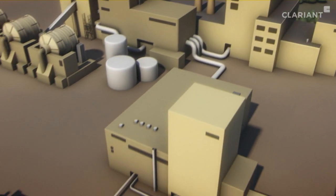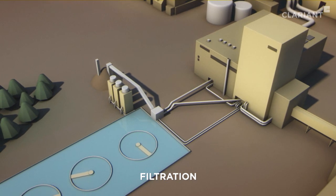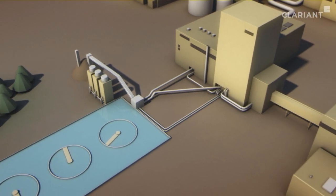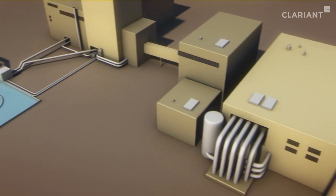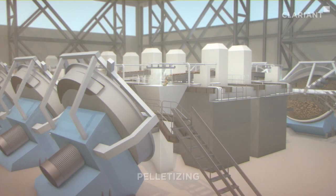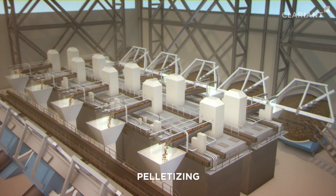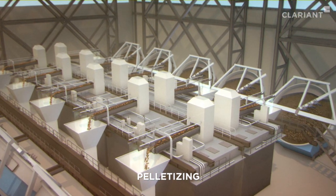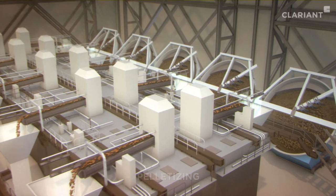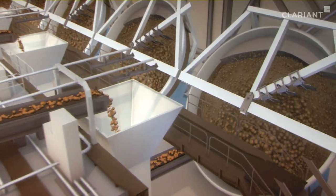Once the silica is removed from the iron ore slurry, the solids are re-ground and filtered out, and the remaining water is reused and returned to the beginning of the cycle. The resulting humid iron ore material, called fines, now needs to be converted into pellets to facilitate transport and handling. With the help of Clariant's specific binding reagent FLOTICOR³ and a rotating pelletizer, the iron ore fines are agglomerated into stable and pure iron ore pellets within as little as 45 seconds, which is shorter and saves more energy compared to the standard processes.